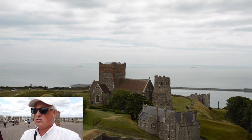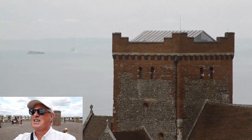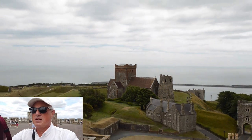So looking due east, got St Mary in Castro Church with France in the background. How much of France can you see? Can you see France? Just about there. Camera's a bit skew-whiff. I'll line it up in a second.